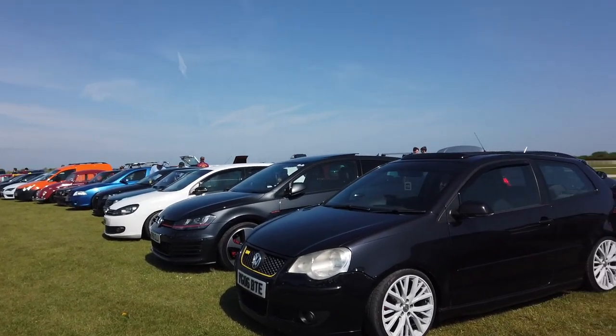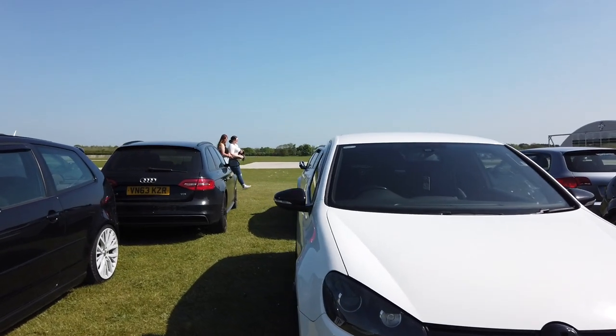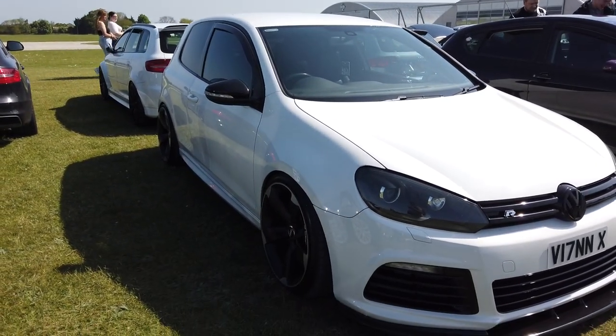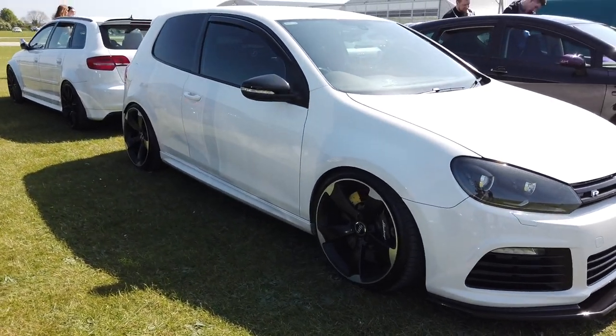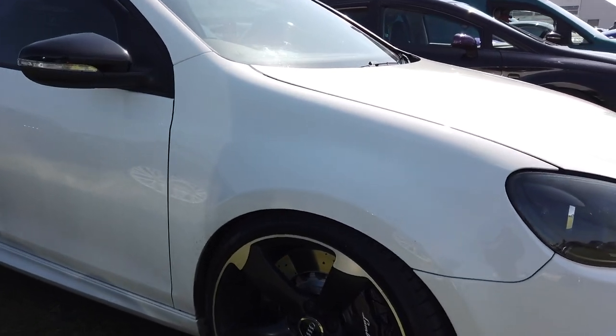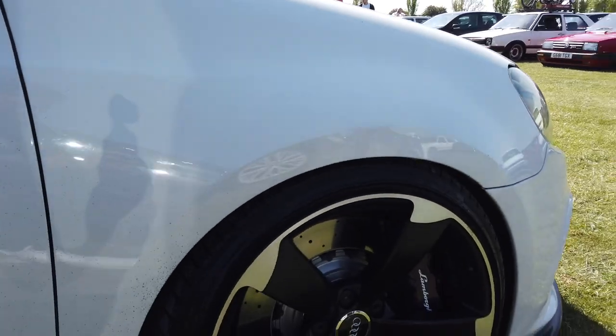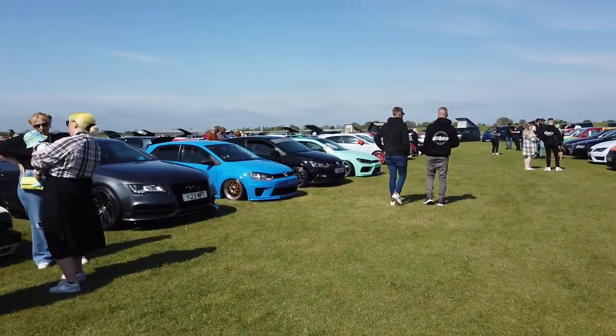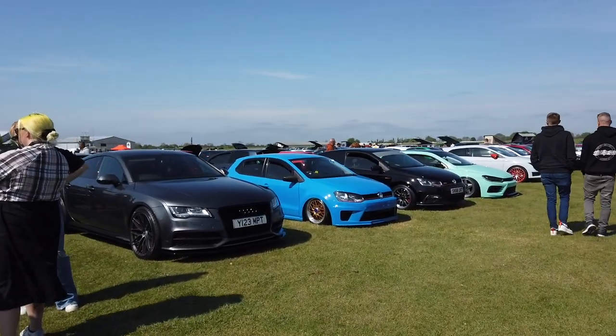His wheel setup's really good. This guy's? Yeah, look, his rotors sit bang on. Oh yeah. And his brakes are really nice, the colour. What are they? We've got purple eight pots, yeah. And we've got a Lamborghini. I know, actually, they're 8 pots. Really nice, that. That's clean! Yeah, that blue car is clean.